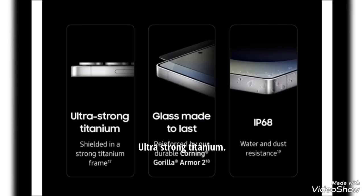Ultra strong titanium. Shielded in a strong titanium frame. 17. Glass made to last. Reinforced by our durable Corning Gorilla Armor 2. 18. IP68. Water and dust resistance.